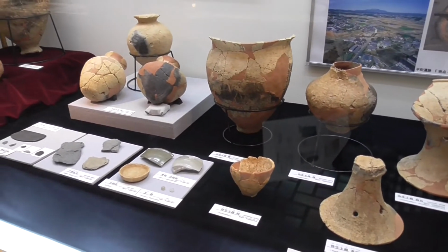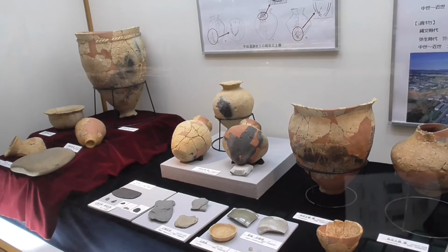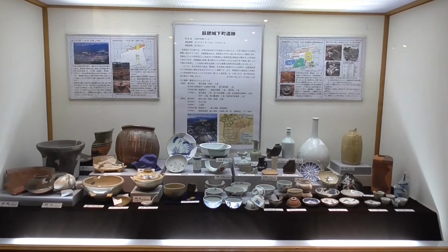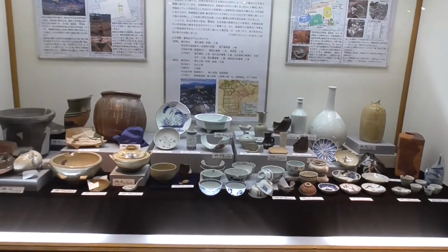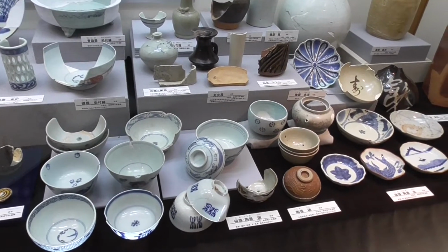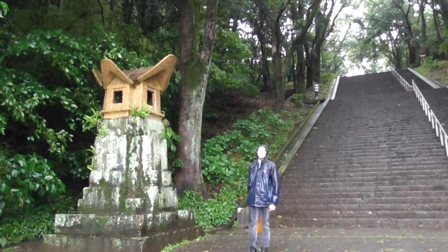We're at the museum, and these are the pots from Yayoi era, found from Hirata Iseki, Hirata Archaeological Site. These were found in Obi, which was a castle town. I was wondering if they replaced whatever was on the plinth originally with the handiwork. Possibly.